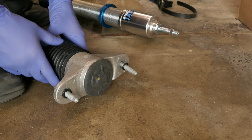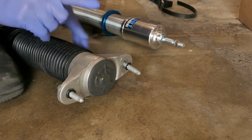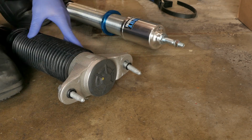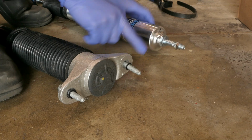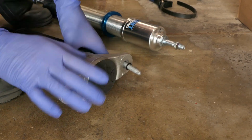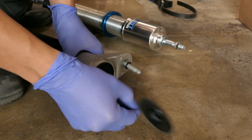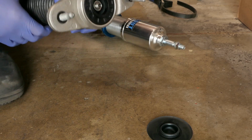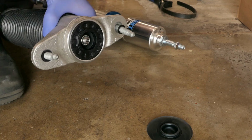Now we get to the point of the coilovers where you have to take the OEM top hat and install it on the new shock. This is a little more complicated, but it's nothing that you guys cannot handle. First thing you need to do is remove this dust cover, and as you take a look here, you'll see there is a bolt down here.